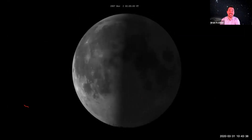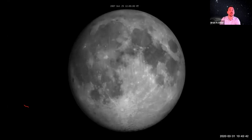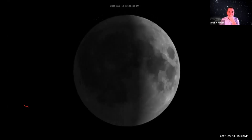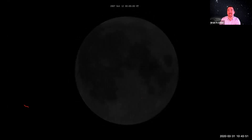They're called seas. They're not bodies of water, but they're smooth patches of the moon's surface where there are no craters. And one of those seas, called the Sea of Tranquility, is where those Apollo astronauts landed on the moon.